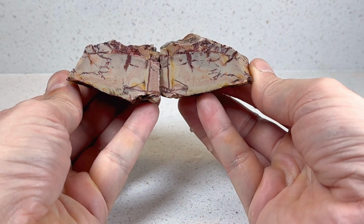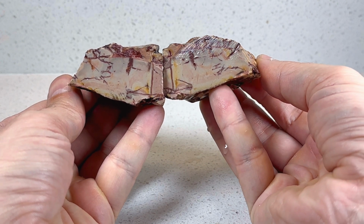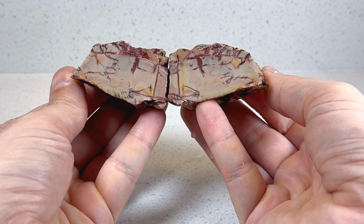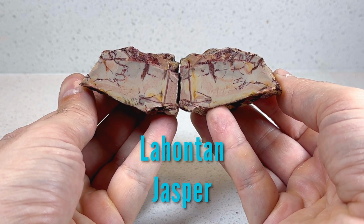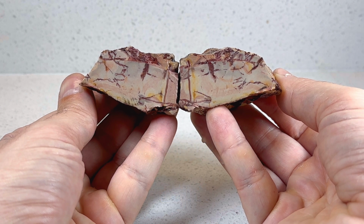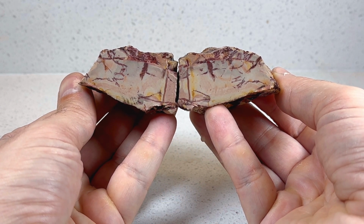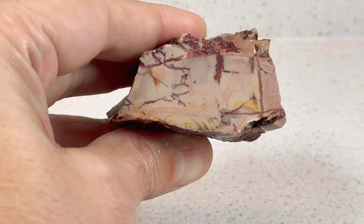This is a Lahontan Jasper, and we've got some interesting colors going on here, from almost very light blue towards the upper middle part of the rock down to some red banding and some yellow as well. And then we have the nice dark red color that's very characteristic of the area that's filled in the veins here. Really, really pretty. Let's take a little bit closer look at the individual halves.